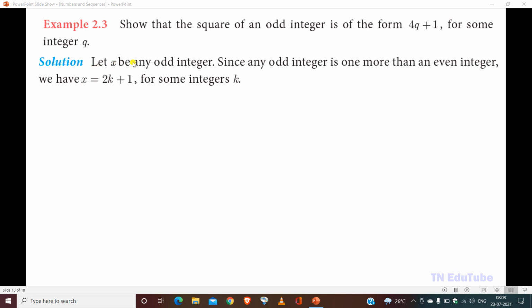Let x be an odd number. Since any odd number is 1 more than an even number, we take 2k, which is always even, and 1 more than this even number is odd. So we can consider x equal to 2k plus 1 for some integer k. Now the square of an odd number: x square is equal to 2k plus 1 the whole square. It is in the form a plus b the whole square, isn't it? So a plus b the whole square means a square plus 2ab plus b square.